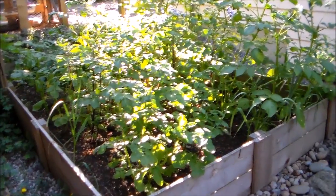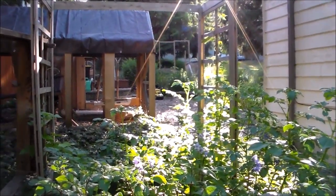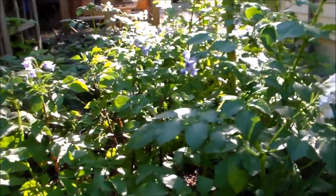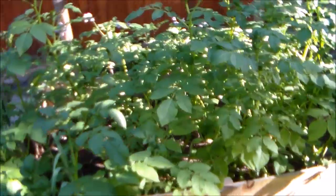Potatoes in another bed here. Oh, the sun's right there. There's the trellis, and there's a couple of scarlet runner beans. I'll give you a little closer look. These are a combination of some purple potatoes, Yukon, or I think maybe German butterball.